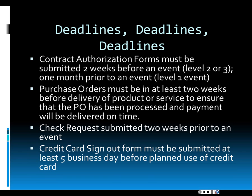Purchase orders have to be in at least two weeks, again, before the delivery of the product or service. Check requests have to be submitted two weeks prior to an event, and reimbursements need to be submitted two weeks after the event. So you have up until two weeks after the event to be reimbursed. If they're submitted later than two weeks, you will not be reimbursed. So again, stick to those deadlines and make sure that you're planning accordingly.